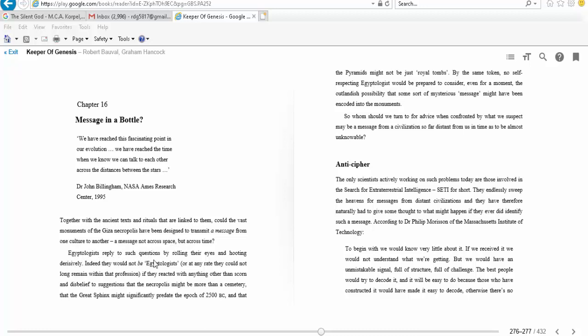Egyptologists reply to such questions by rolling their eyes and hooting derisively. Indeed, they would not be Egyptologists, or at any rate they could not long remain within that profession, if they reacted with anything other than scorn and disbelief to suggestions that the necropolis might be more than just a cemetery, that the Great Sphinx might significantly predate the epoch of 2500 BC, and that the pyramids might not just be royal tombs. By the same token, no self-respecting Egyptologist would be prepared to consider, even for a moment, the outlandish possibility that some sort of mysterious message might have been encoded into the monuments.